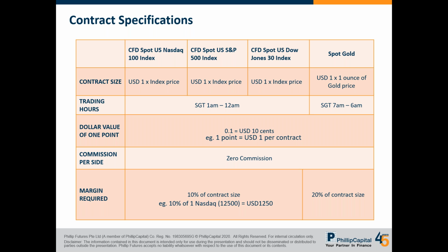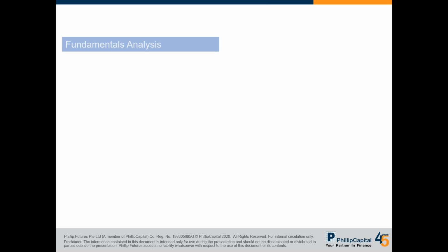For gold, it is 20% of the contract value. Once you close off your position and take your profit, the deposit will be released back into your account. Okay, so let me just go through fundamental analysis right now. What do you need to look out for if you are looking at other markets?